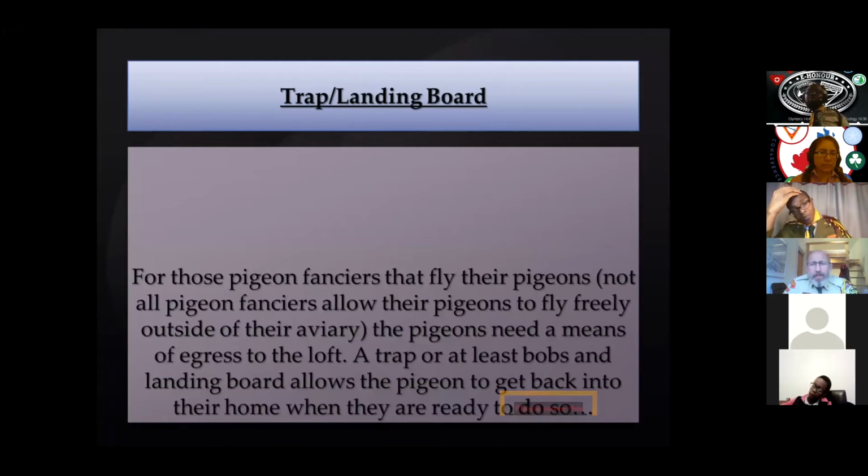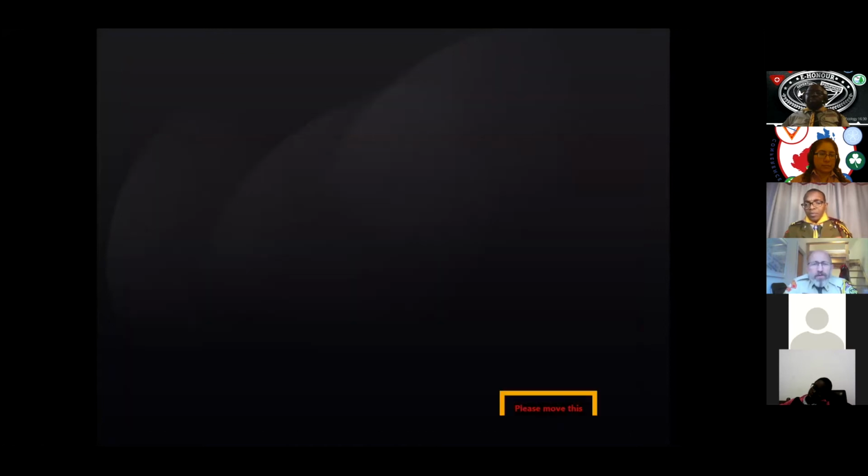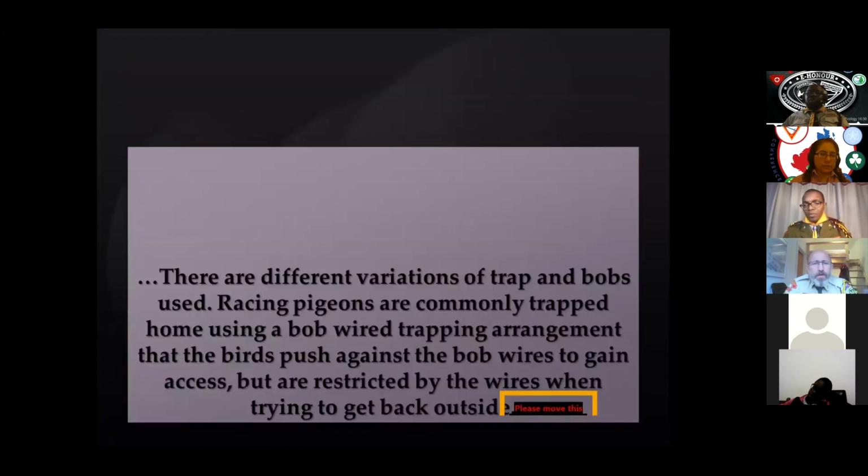A trap, or at least bobs, and I'm going to show you some pictures of traps and bobs. It's just another name for a doorway. And landing boards allow the pigeons to get back into the house when they're ready to do so. I'm going to show you some pictures of traps coming up in a bit. There are different variations of traps and bobs used. Racing pigeons are commonly trapped home using a bob-wired trapping arrangement.